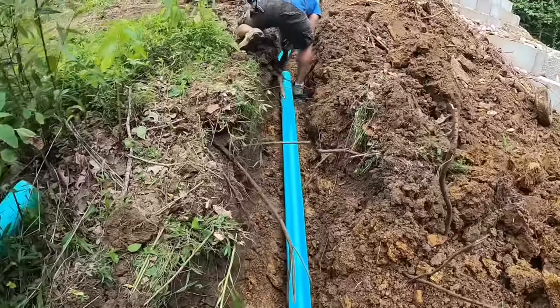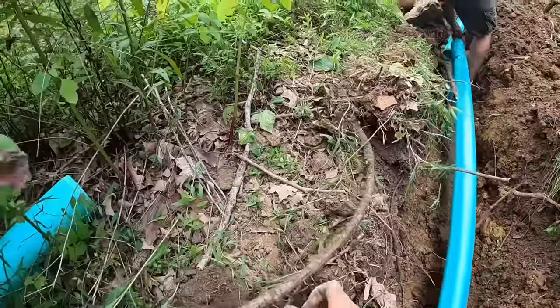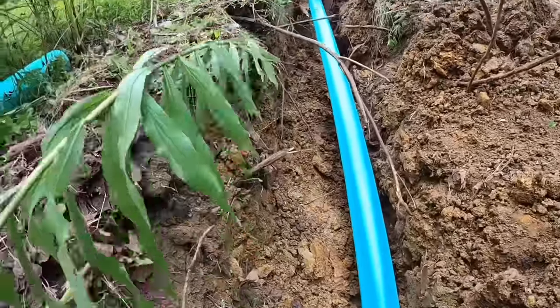This one's gonna be the one that's a little tricky. I think she'll go though. All right, I'm gonna put the glue on it. All right, we're ready.